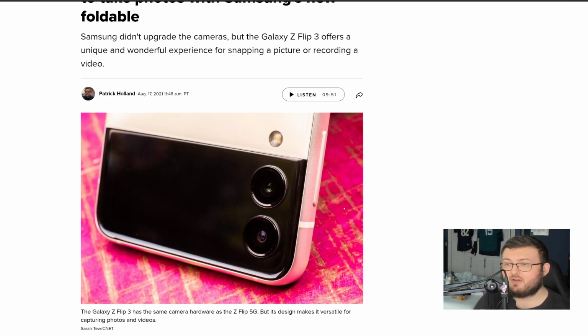Let's be honest. For the average consumer out there who's trying to buy a smartphone, it's one of those things where they look at the Fold 3 and they go, this is a luxury item, I'd love to own it, but it simply is not in my budget. The Flip 3 absolutely flips that whole thing on its face, pun included. The reason why is because of that price tag of $999 for this Flip 3 makes it affordable for most of the market when it comes to smartphones.